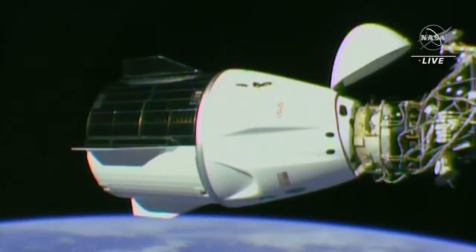Station, Houston, on the big loop. MCS configured, proceeding with hook driving. Station call.